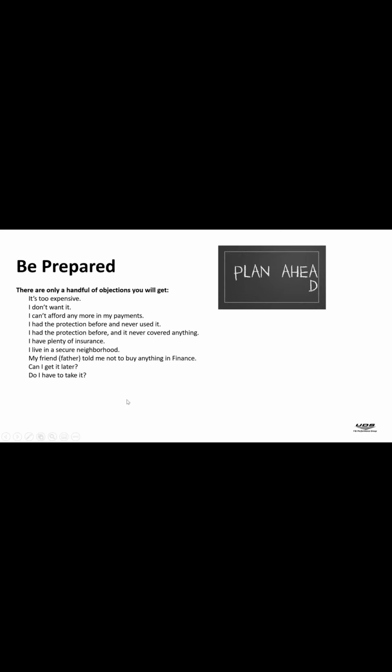These are the objections you've got to get prepared for. It's too expensive, don't want it, can't afford it, had it, never used it, had the protection before and it never covered anything, I have plenty of insurance, I live in a good neighborhood, my friend told me not to buy it, can I get it later, do I have to take it? Can we think of any others? Those are pretty much the common objections that I have.